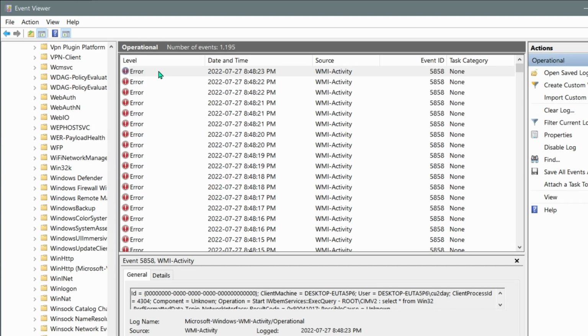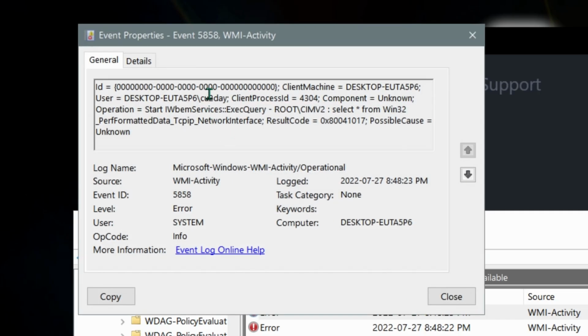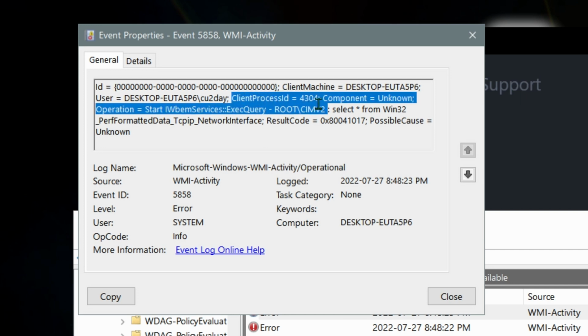Go here, open the log, and we can see a bunch of errors happening. So right now the time is 8:48, and we can see errors happening. And if I look here, I can see some details, but what I want to find and look up is the client process ID. My particular one is 4304, but yours will be whatever it is.